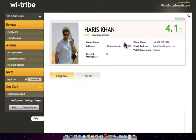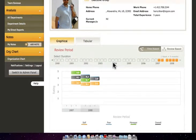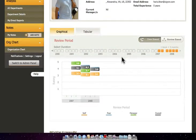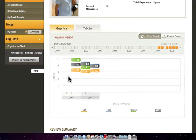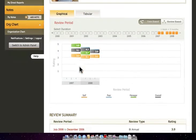Here you will see the detailed profile information. At the bottom you will see the graphical interface for all the reviews which are done. We have two forms, one are time-based and one are review-based. Time-based will give you how a particular person was reviewed for a particular time, whether it was an annual review, a biannual review, or a quarterly review.